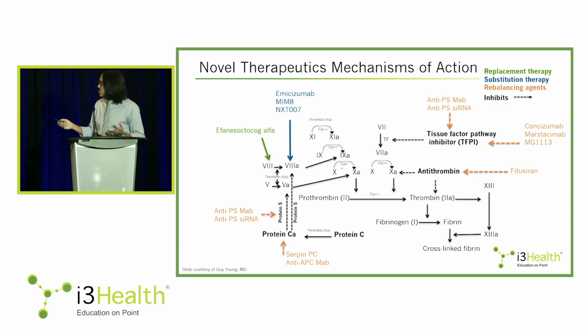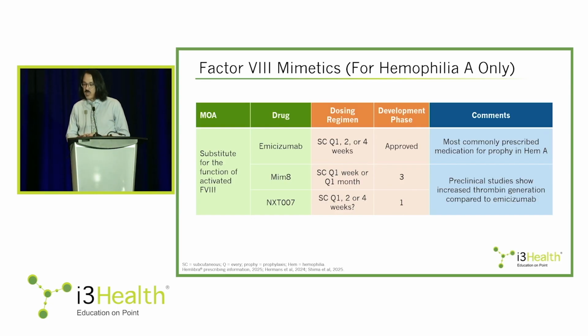So going back to this really complex coagulation cascade, we're going to talk about different classes of drugs here. So let's talk about the mimetics. So here's a nice outline of the mimetics. What you're doing is you're substituting or mimicking the effect of activated factor VIII. There are 3 drugs that are currently either approved, which was Emicizumab, or in development. Mim-etics will certainly be approved pretty soon, and then NXT007 is still fairly early, and it will be at least a few more years before we see that commercially available.